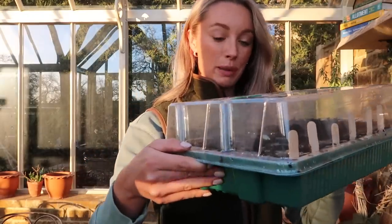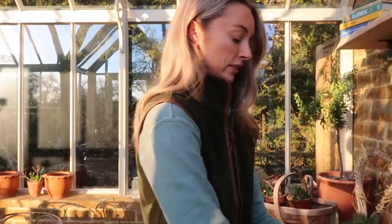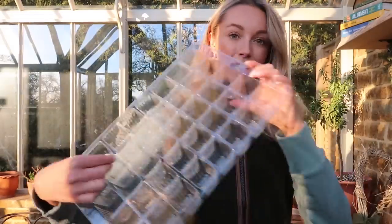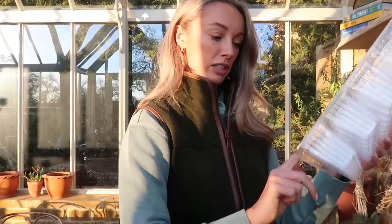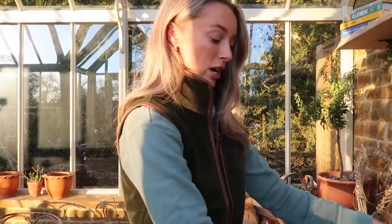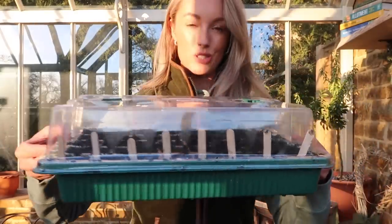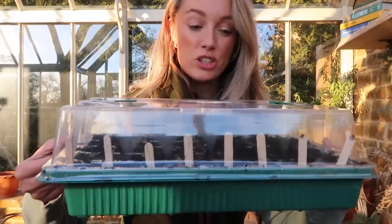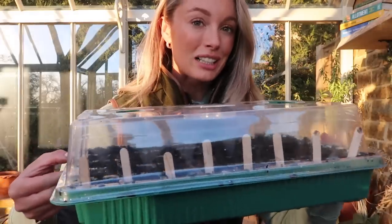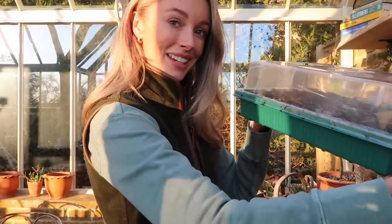And what's fantastic about these, you get three different layers. You get a base layer to catch the water, and then you get these trays, and there are 1, 2, 3, 4, 5, 10, 15, 20, 25, 30, 35, 40. So you can grow 40 plants in each of these trays. And then the plastic lid means that you don't need to worry about watering them every single day, because it just catches the humidity and creates almost like a little mini terrarium. So this can go on my windowsill in the kitchen.